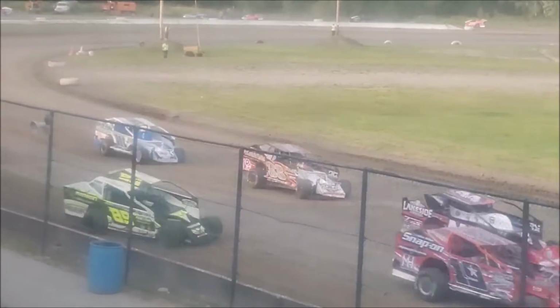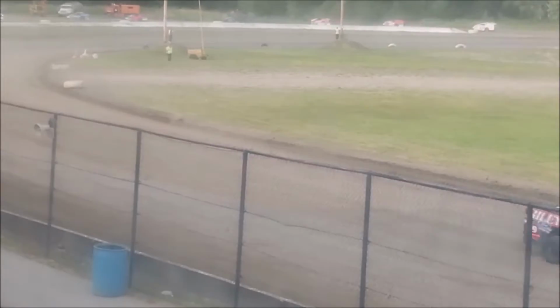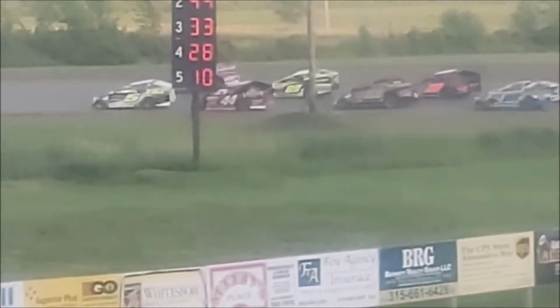Heat race number 3 for the Dirt Car Sportsman Central Region rolls trackside. It will be Kyle Demendorf on the front row, a pair of Brewerton Speedway regulars up front. Dale Caswell joins him in the R19 in his farewell season at Dirt Car Sportsman. Row number 2, it's Dave Rogers, the 44, alongside the number 89 of Dylan Madsen.